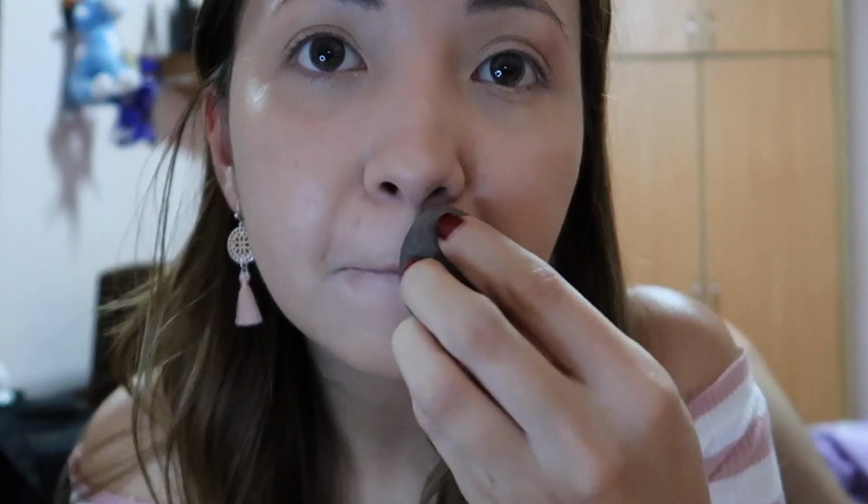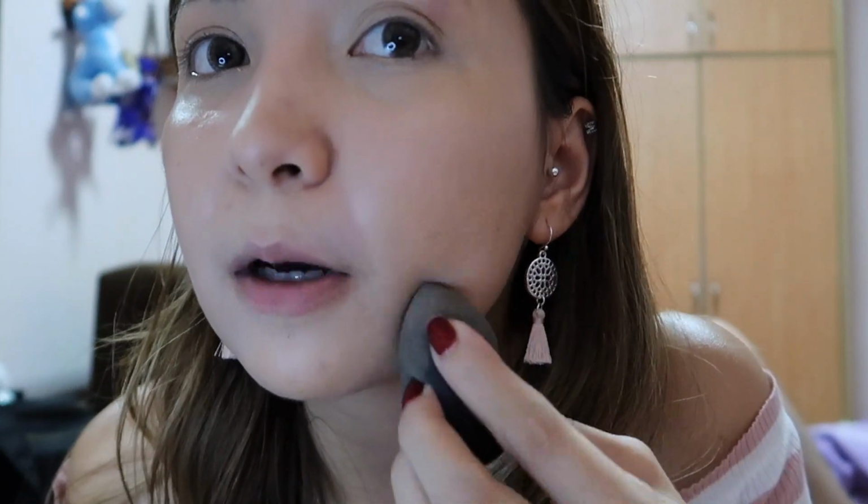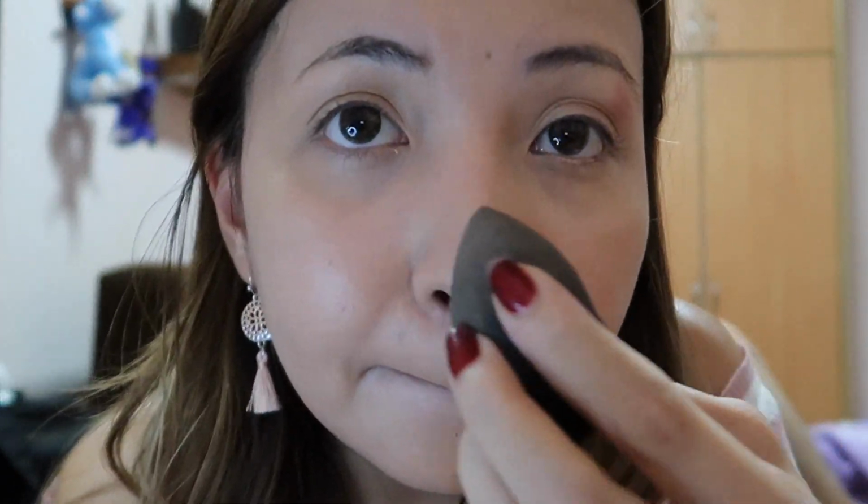Okay, so for the verdict, for concealer wise, this is good para sa mga walang mga pimple kasi mahirap siyang i-cover. You see, I have pimple mark here na hindi siya talaga ma-cover. So, hindi na rin po pwedeng lagyan pa ng pangatlong beses kasi magkikiki na siya. So, we'll just go ahead with the powder.